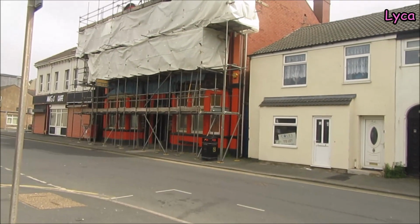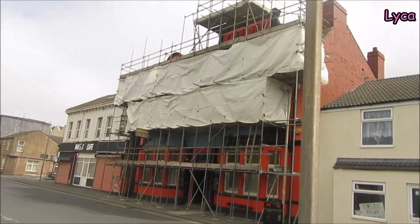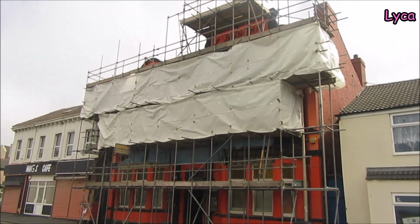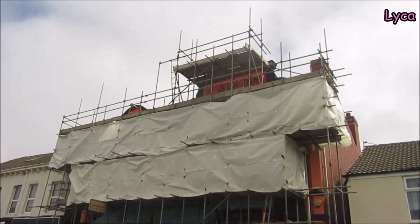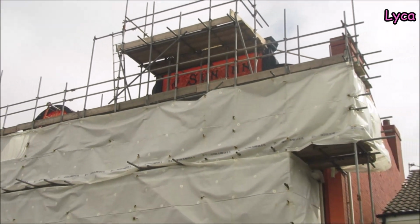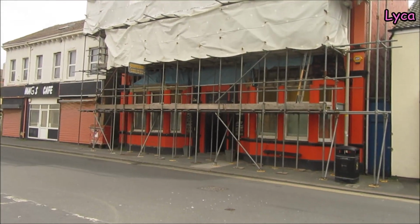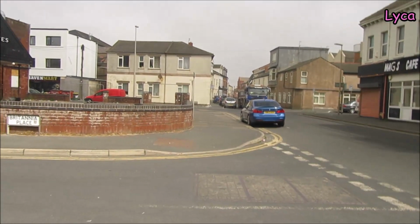We've got the Sun Inn there. We can't see that wonderful building properly right now because very sadly it has all scaffolding all over it, but if you want to look at that building, I do have it on an older Bolton Street video I've done, and also on a Britannia Place video I've done.